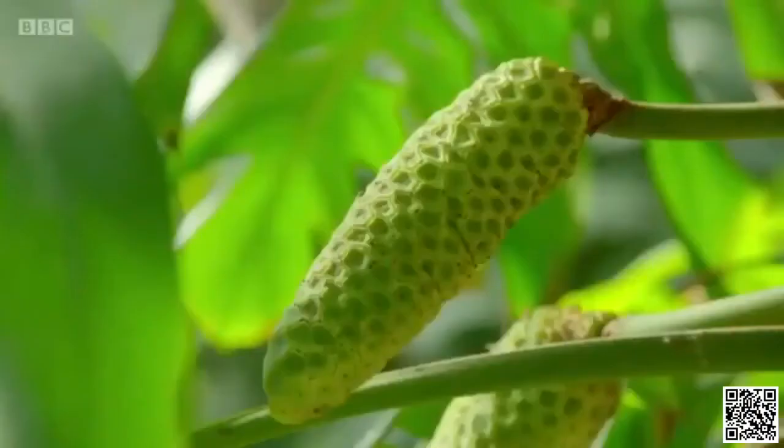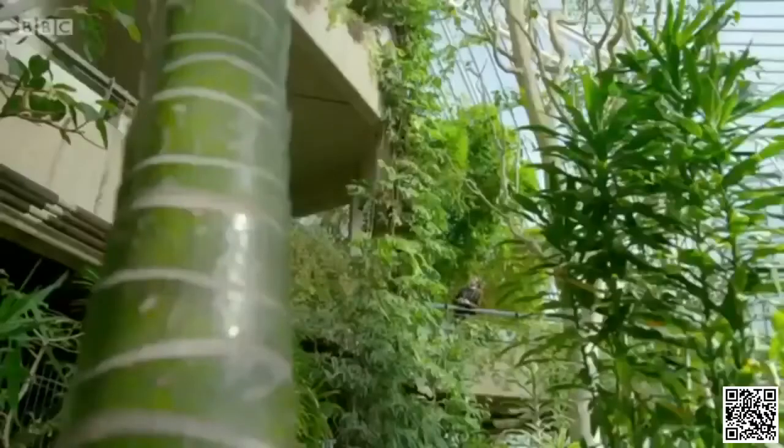You can get it to fruit at home. Here you can see the specimen is probably 25 metres tall and it has such dramatic architectural foliage. I think bring the 70s back, we need some monsteras back in our life.